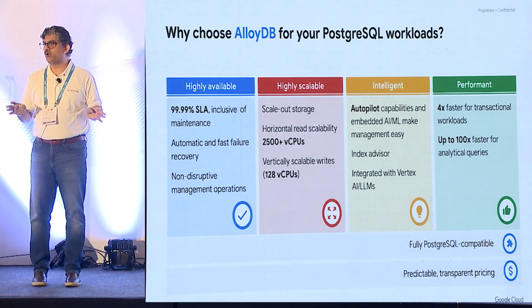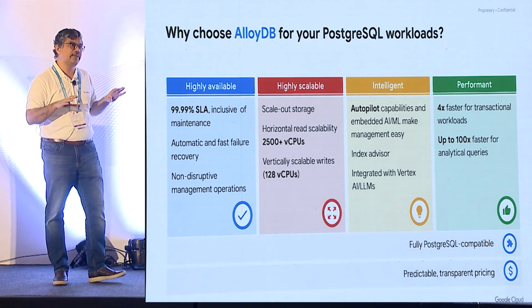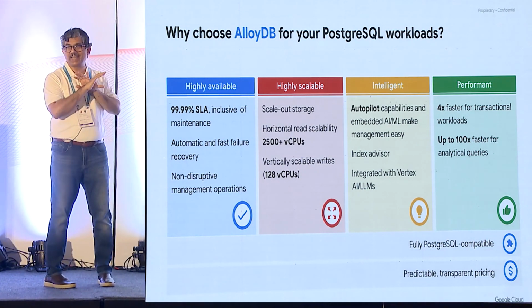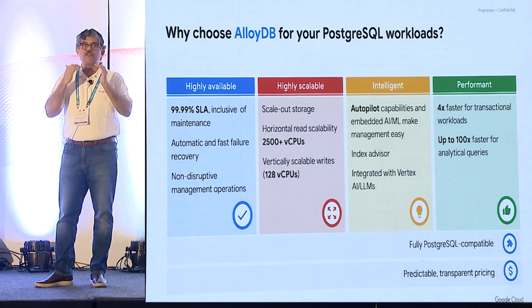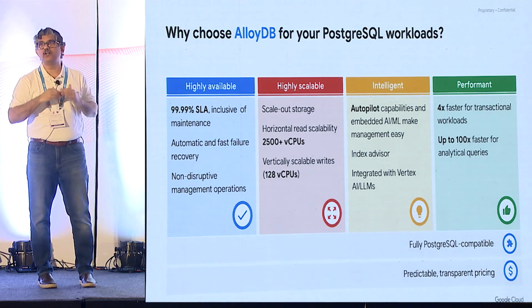You don't have to change your code, nothing changes. What we have done is we have reimagined the storage layer. We use Google's own storage technology called Colossus that helps us scale the storage layer in a virtually infinite fashion and kind of offloads a lot of the I/O processing from the compute tier into the storage layer, right?